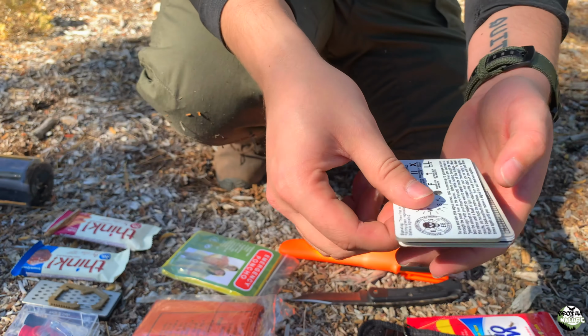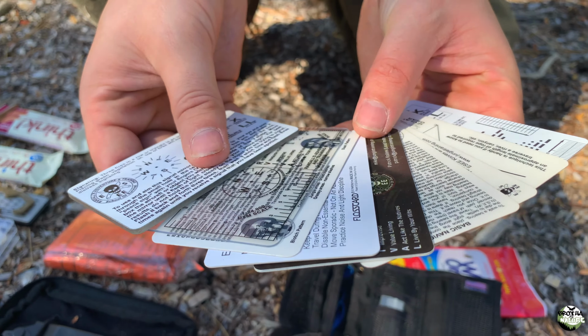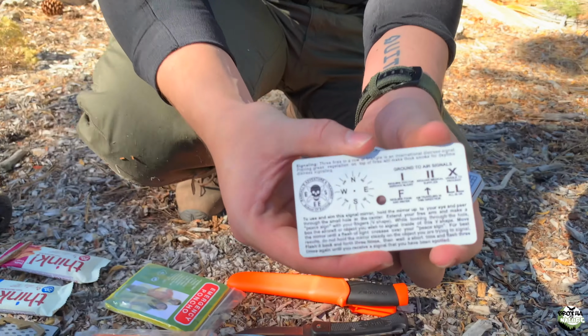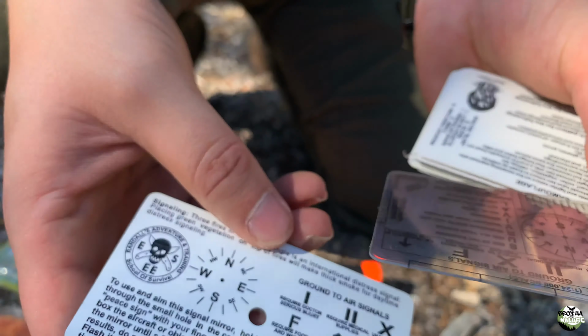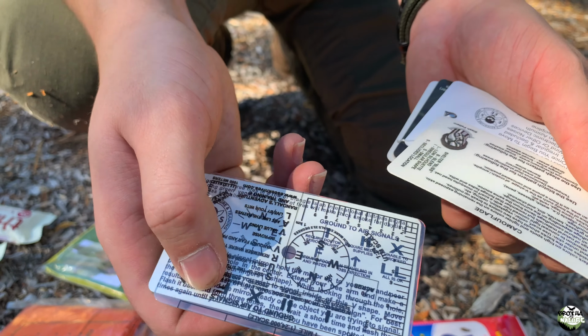So in that little compartment, we have a series of little cards. These are all survival cards that actually come with this pack, and I'll go over that next. This card is just a signal mirror. There are other cards that can be used for navigation. It's completely transparent, so you can put that on a map.